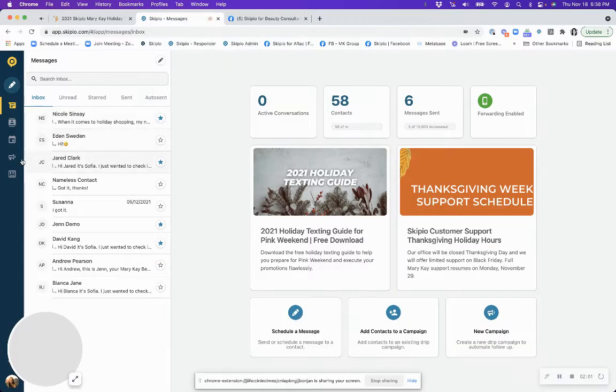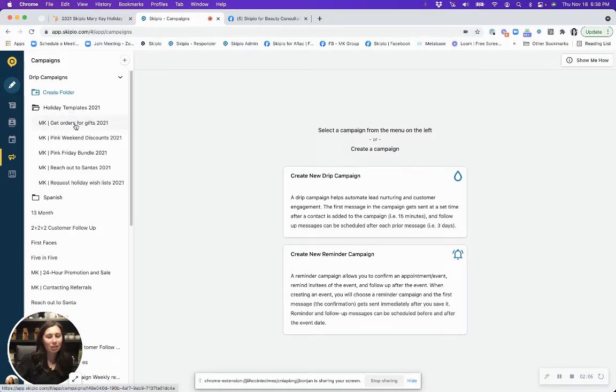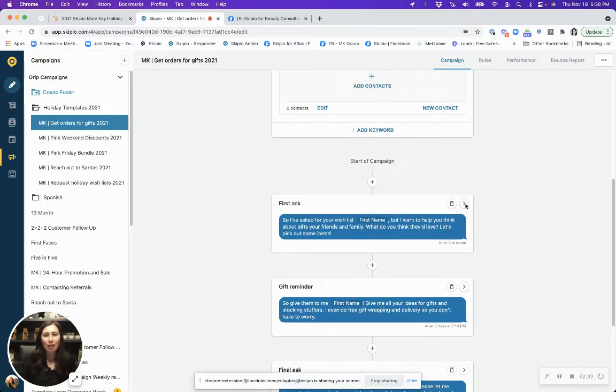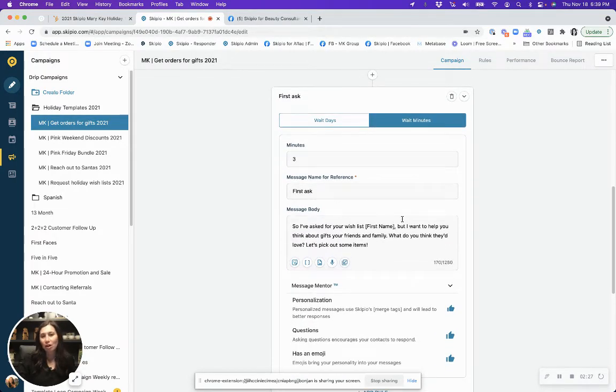Okay, like I mentioned, we do have some message templates specific to the holidays just for you that have been preloaded into your Skipio account. And when you are in here, just a couple of things to keep in mind. First off, there are some customizations that you'll need to do before you add anybody to the campaign. So this is just the template for it, but you'll want to click on that drop down menu. Make sure your timing is what you want it to be to match your promotion or your campaign. And then also making sure that you've customized everything that you need to do to make it personalized and to make it fit what your message is.